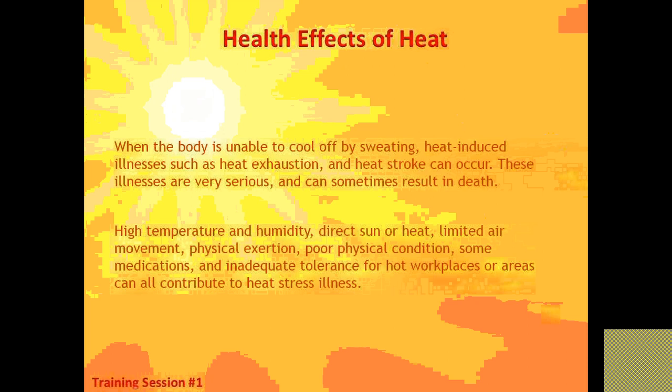Health effects of the heat. When the body is unable to cool off by sweating, heat-induced illnesses such as heat exhaustion and heat stroke can occur. These illnesses are very serious and can sometimes result in death. High temperature and humidity, direct sun or heat, limited air movement, physical exertion, poor physical condition, some medications, and inadequate tolerance for hot workplaces are areas that can all contribute to heat stress illnesses.